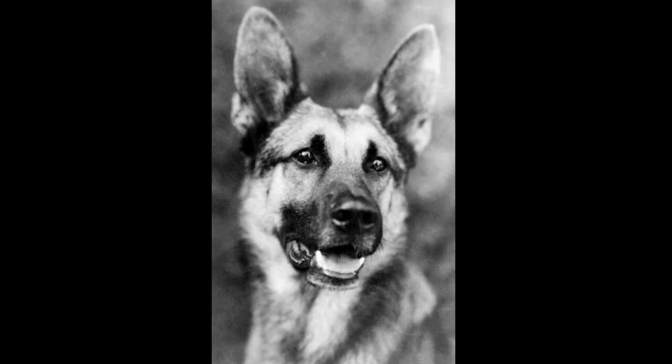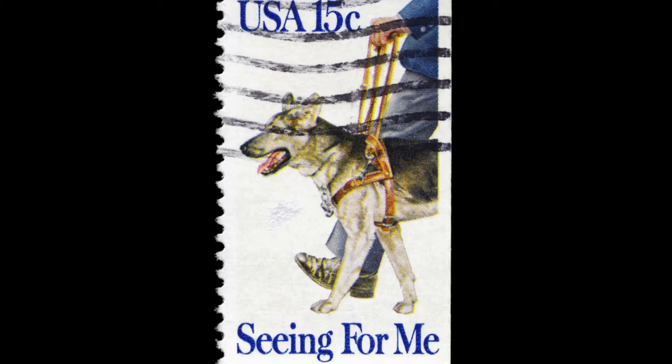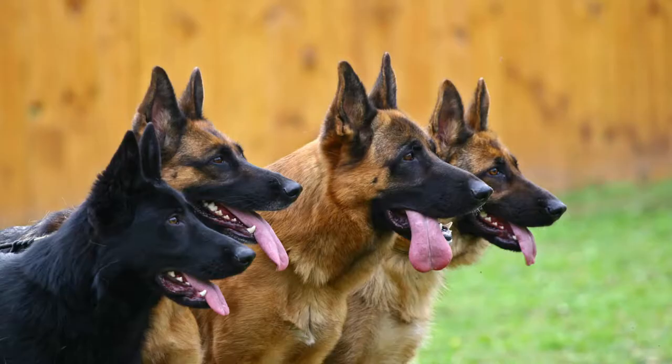Two more GSDs worth mentioning are Strongheart and Buddy. Strongheart was the first dog to star in major motion pictures, and even has a star on the Hollywood Walk of Fame. Buddy was trained by Dorothy Eustace as a seeing eye dog. She was matched to a college student named Frank Morris. It is believed that Buddy was the first seeing eye dog in the United States. Unfortunately, I was unable to find a public domain picture of Frank and Buddy. However, you can search the internet and come up with plenty of results.